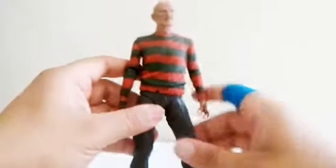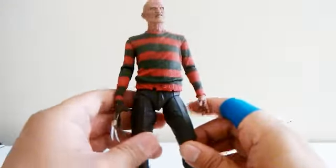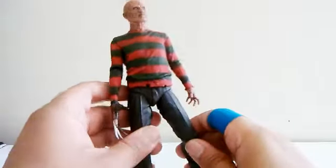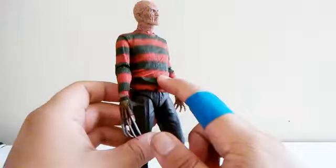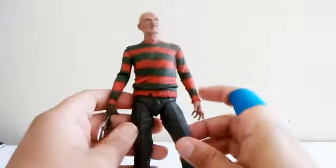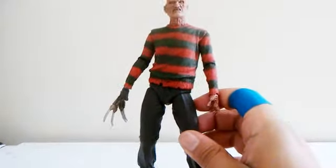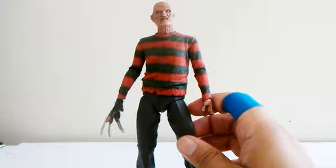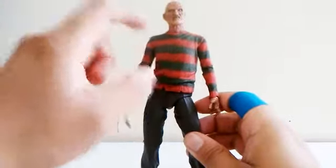And I really like the shirt of this guy. Like black, red, black, red, black, red. I am a fan of this guy's shirt. So maybe one of these days I'll buy the shirt of this guy. But I'm not a big fan of Freddy Krueger. I'm only a big fan of Jason because I really like Jason a lot. But I'm still buying the shirt of Freddy Krueger.